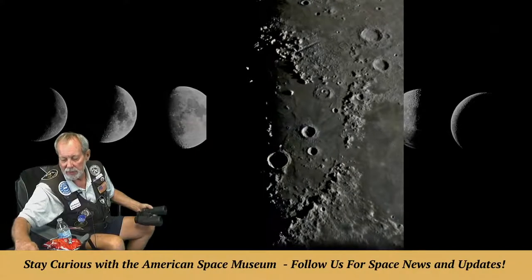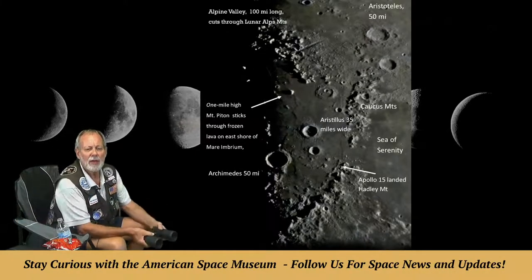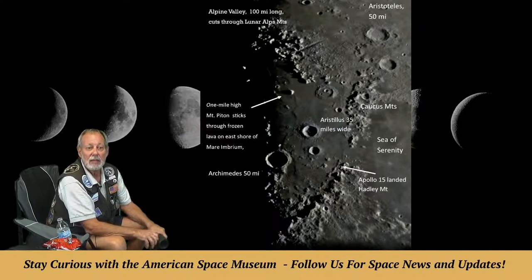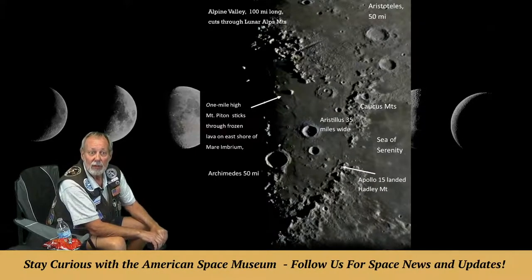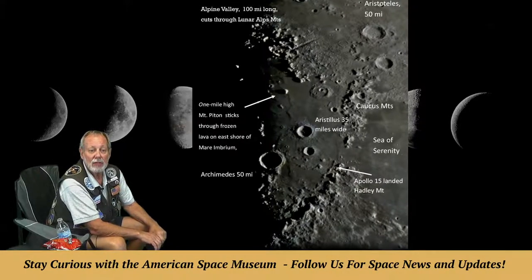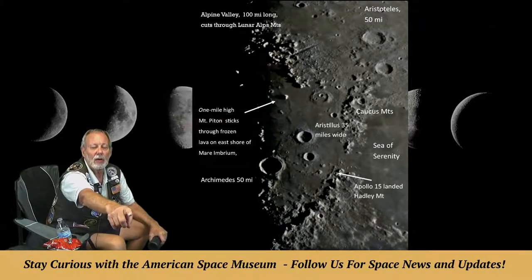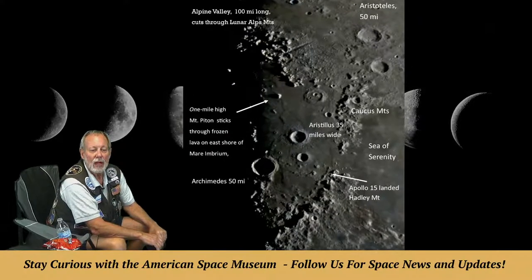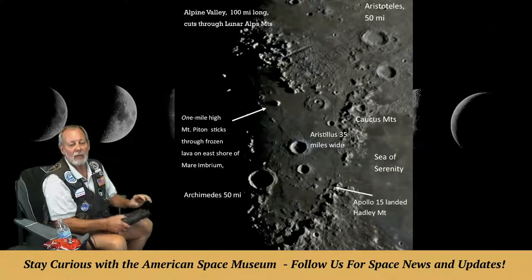So we put the names on here and some of the details. Whoops, wrong way there. I put on a couple features that you would see. Up here at the very top is that slash through the mountains. That's the Alpine Valley. A lot of features were named after features on Earth, the Alpine Valley being no exception. These are the Apennine Mountains, 100 miles long, and you can see that easily. And I love showing this: the arrow shows Mount Piton sticking through the frozen lava on the shores of Mare Imbrium. That used to be a mountain peak that got covered up in lava.